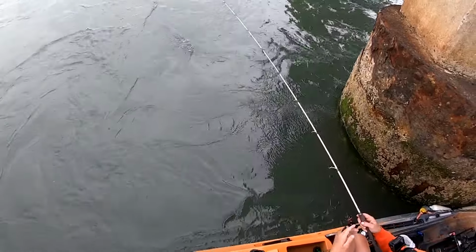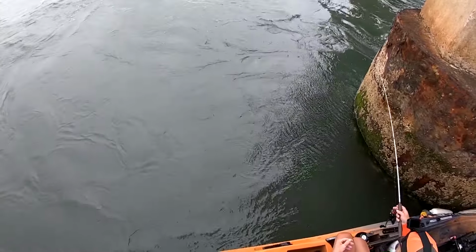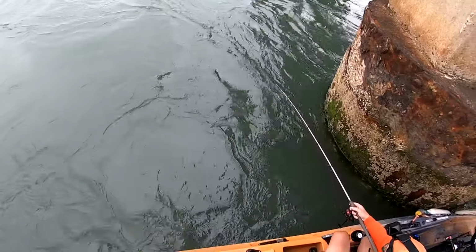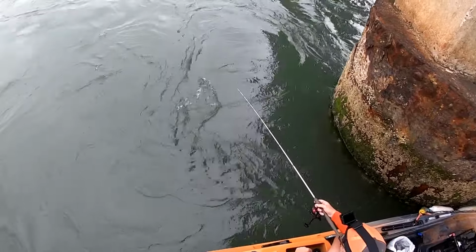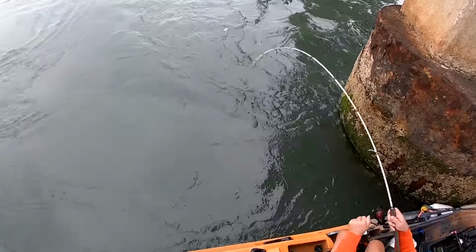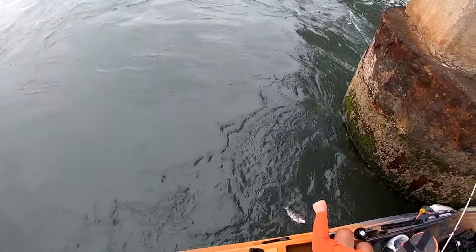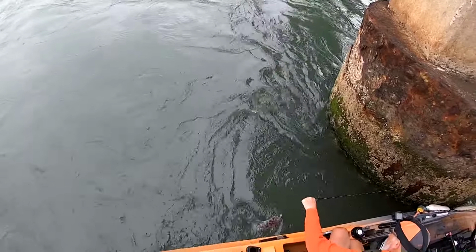Look at how I'm getting swept out already. Because it wasn't right up against the piling. I have to drop down right behind the piling and then move it out little by little. Otherwise, I end up way out there. Right there. Too much work for small fish. I'm gonna work my way back the other way. This piling sucks at fish right now.